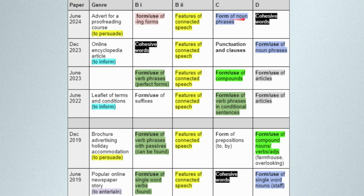Here it's just the form of noun phrases. And we can also see the form and use of suffixes here in the June 2022 exam, all of which also relate to Lexis. Compounds are popular with the Delta exam writers because they can cover two systems at once, grammar and Lexis. And they may also indeed cross over with nouns and noun phrases, as we'll see shortly.